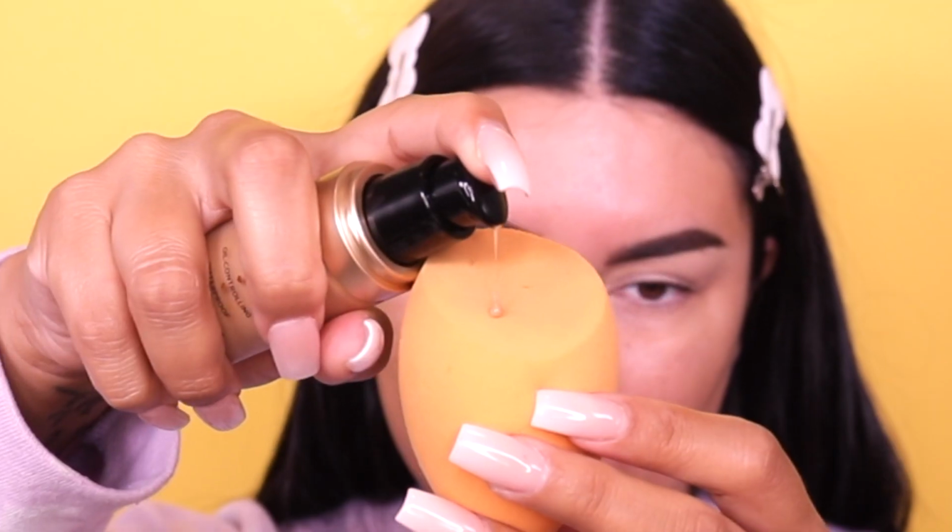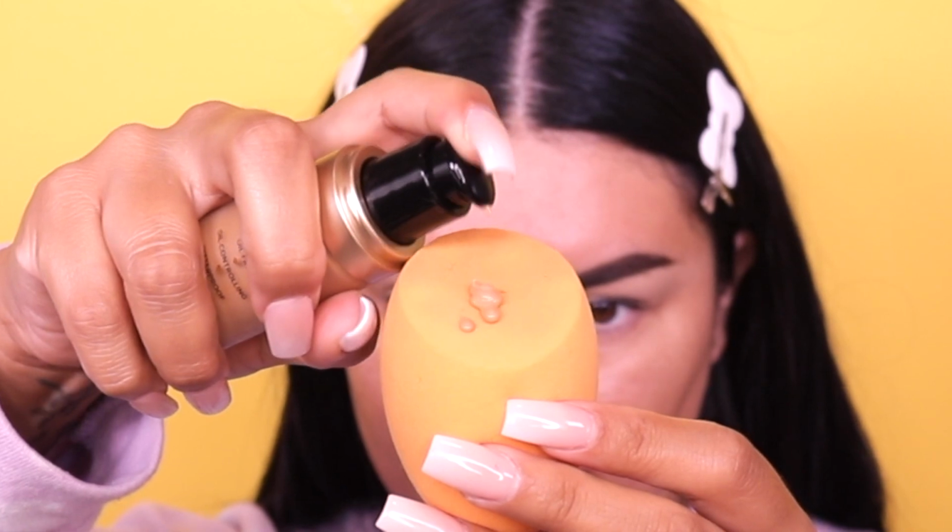It is clean, I promise. It's just these stains, they're not coming off, and I use jabón sote, so it is clean, okay? Just before you guys come at me and be like, her beauty blender is dirty. No, girl, it is not dirty, okay? I did clean it.